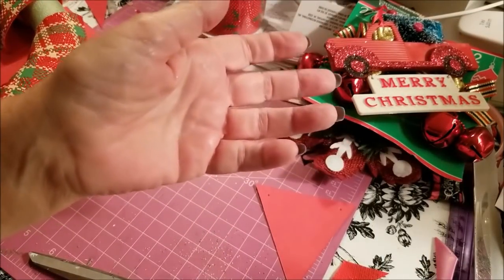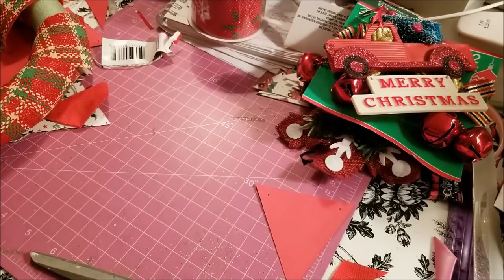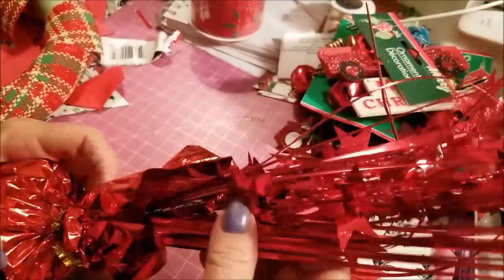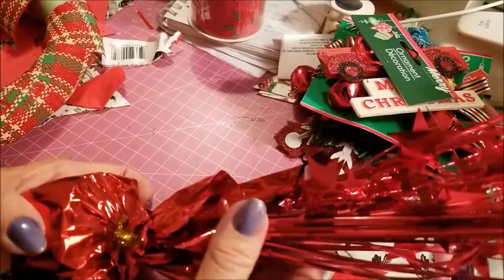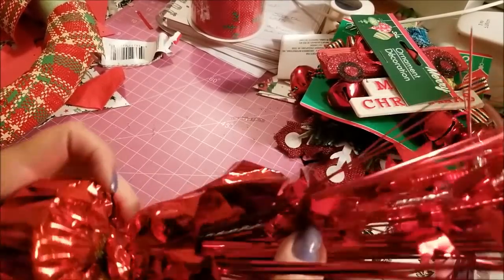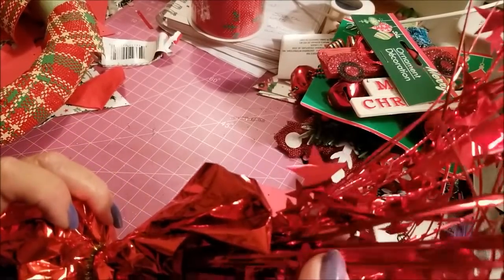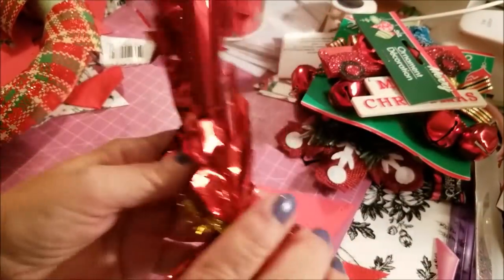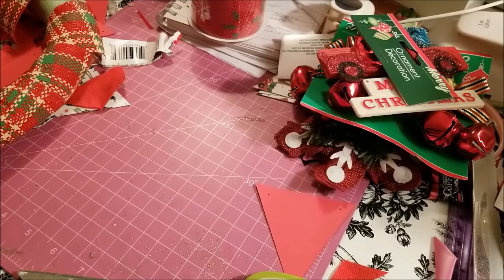Then, you know those weights that you use for balloons? Well, I picked up a red one. I have silver and gold and white. And I wanted a red one, and they didn't have green. I would have picked up a green one. There is a purpose for this. So I picked that up.